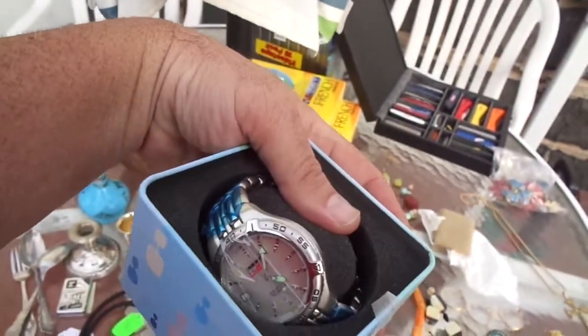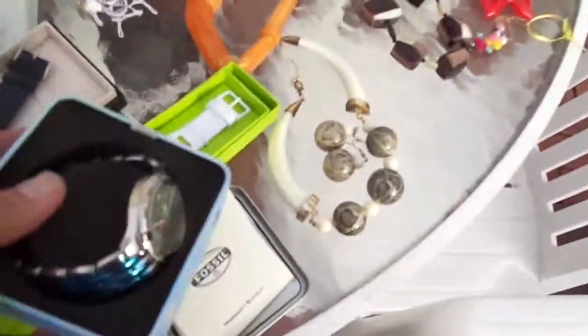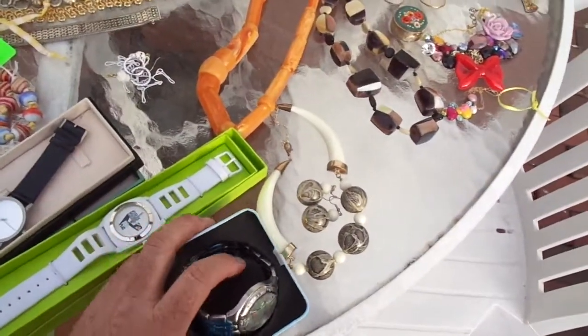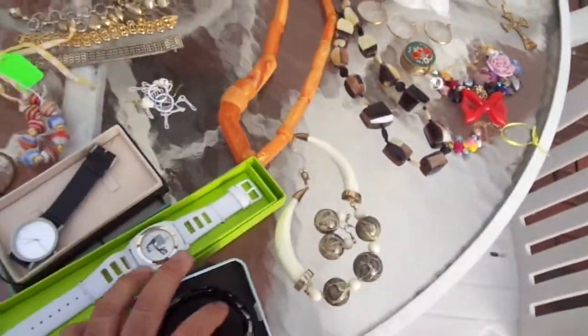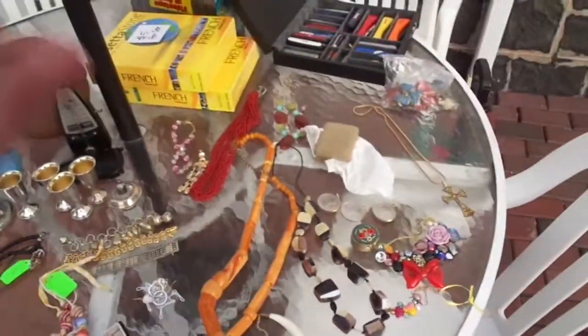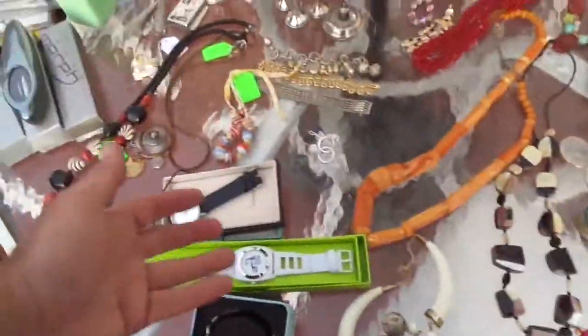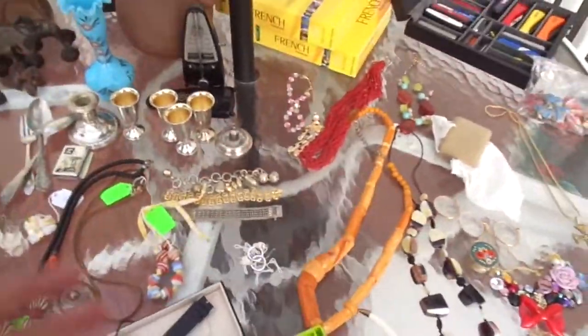This is what looks like a man's Fossil watch, unused, unopened. I don't know what that says. It's something used, something C, whatever. Doesn't matter. It was $2. So I'm gonna put that in my showcase, and unless it's like a $100 watch, I'm gonna mark it like 20, 30 bucks, and I'm gonna say untested, but it's like freaking new.